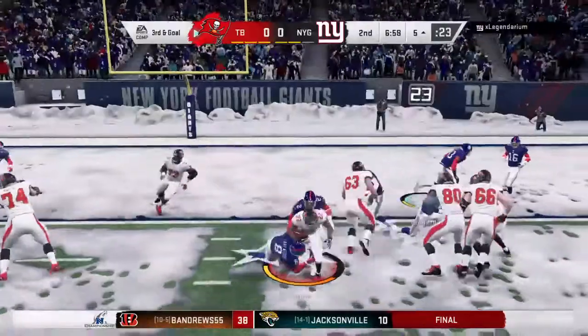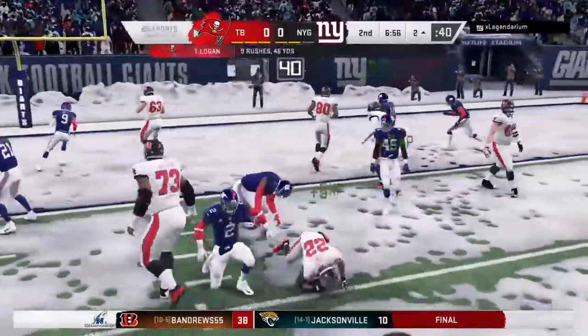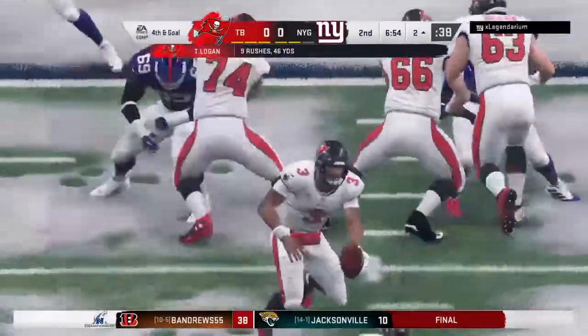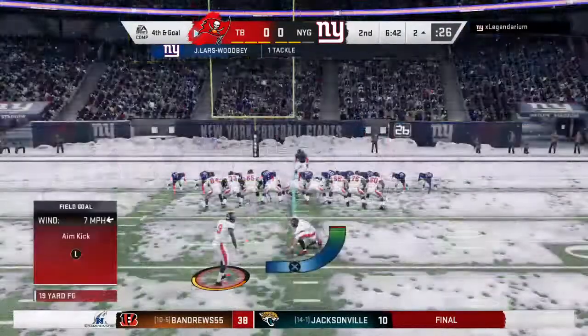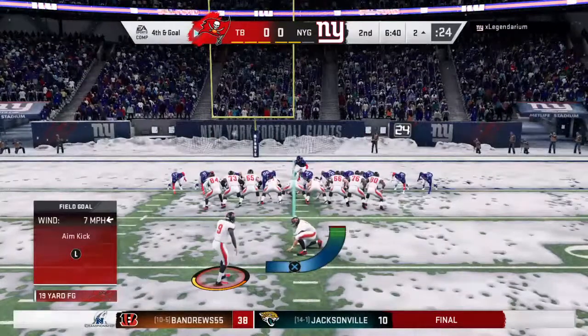Now a handoff here to his running back. And this effort won't be enough as they rally up to stop him a couple of yards short. This defense bending but not breaking. It's a gain of 3. It's now 4th and goal.